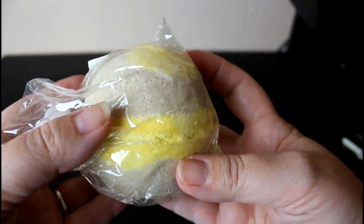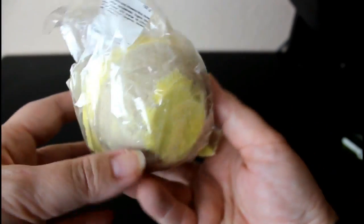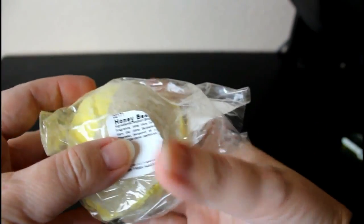This is just so heavenly. I can't even really describe it to you. It's just amazing. It smells, of course, of honey, very sweet honey. And it smells like an absolutely delicious bowl of oatmeal or porridge, as some other people call it. I love it. It is amazing.